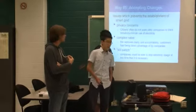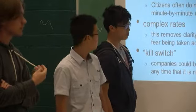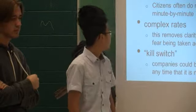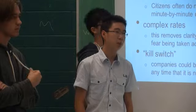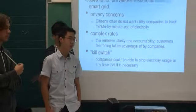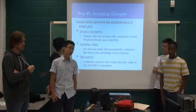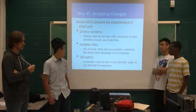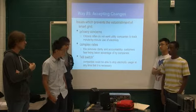Okay. So when I was reading up, I noticed the three main reasons why the smart grid hasn't been implemented is because people actually don't want it. People have privacy concerns. They don't want the companies to know what they're using by the minute. Then there are the complex rates: people fear that companies are able to take advantage of them if the rates are complex and customers are unable to understand how it's paid. And the kill switch: people fear that the companies are able to stop usage if usage reaches a maximum, and the companies are able to stop electricity to ensure that everyone else gets it.